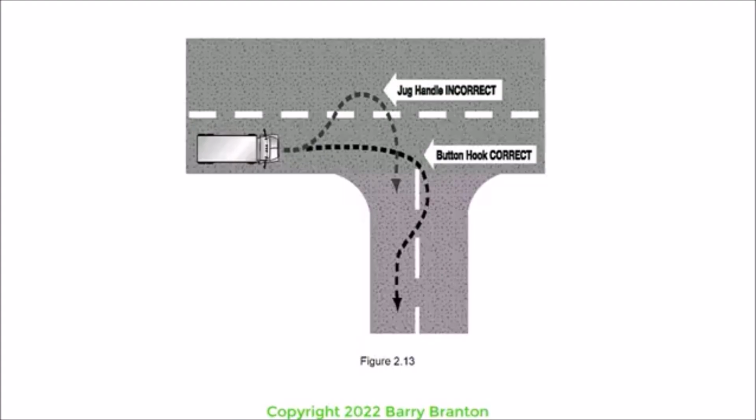If you must cross into the oncoming lane to make a turn, watch out for vehicles coming toward you. Give them room to go by or to stop. However, don't back up for them because you might hit someone behind you. See Figure 2.13. Picture on page 2-17, Figure 2.13. Highlighted items: jug handle, incorrect. Button hook, correct. Continuing with the text.